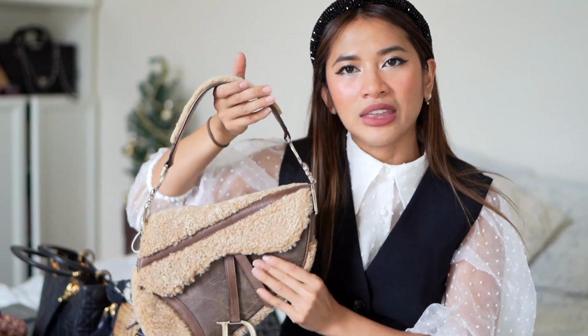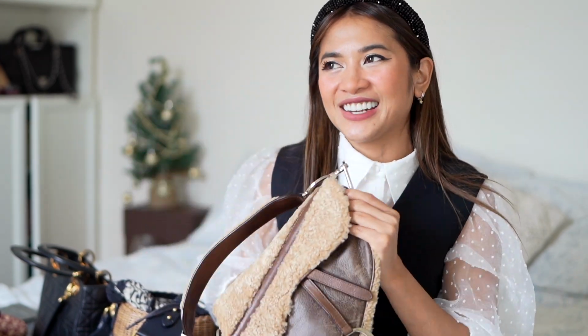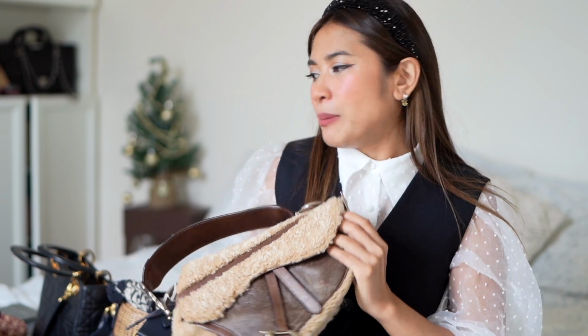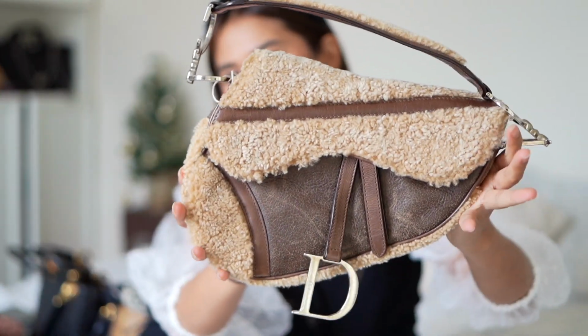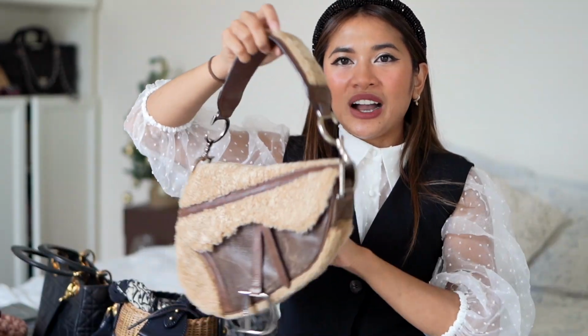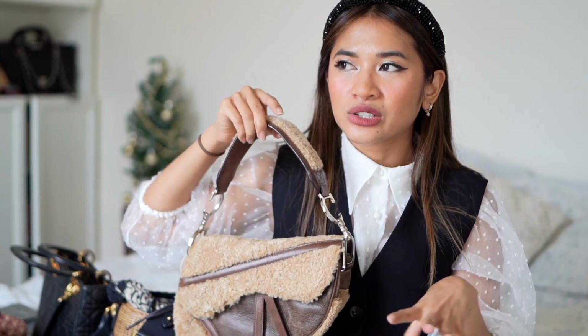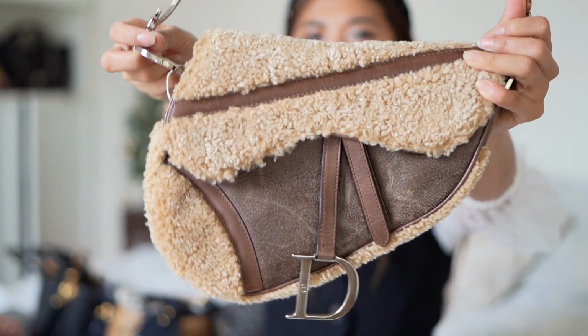I know they reissued the shearling version, I think, but I like this one a bit more. I still do love Kenny's one because it's just a lighter tan, but I do feel like I have a lot of tan bags in my collection, and this one is a lot more chocolatey brown, which would be really good for autumn winter. So I did purchase this one recently, so I haven't been able to wear it out. I am excited to wear it for next season.